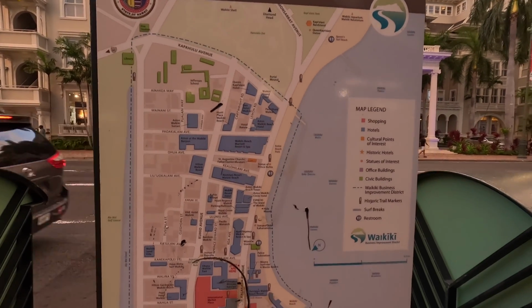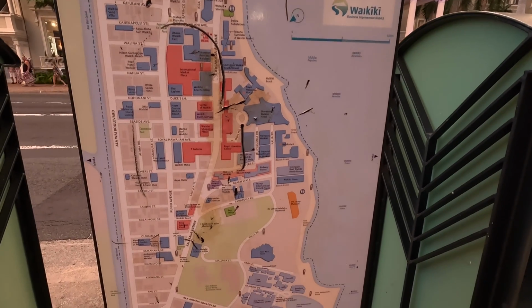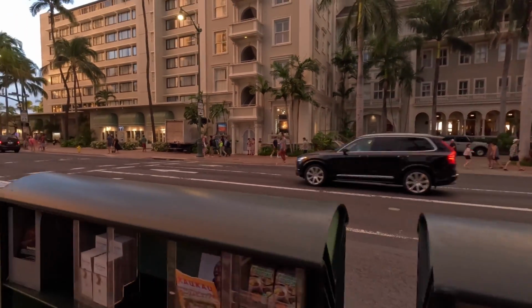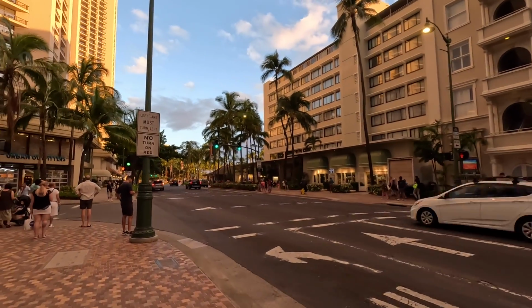This is another one of those maps that I had mentioned earlier, just to kind of see where we are, where we're walking. Again, they have these throughout Waikiki. I would definitely recommend checking them out if it's your first time in Waikiki and you just kind of want to see what else there is to do and see and shop and so forth.